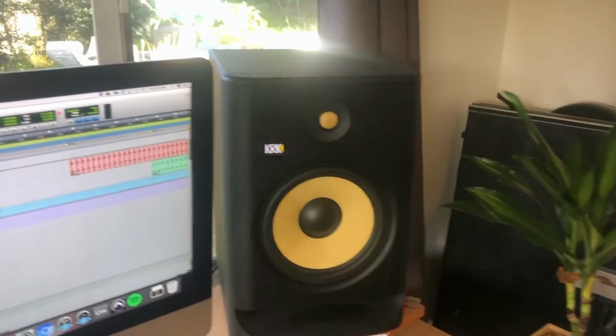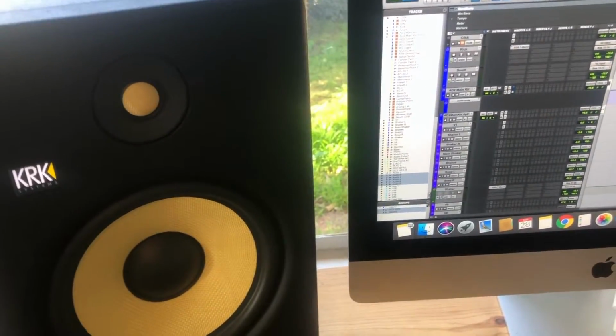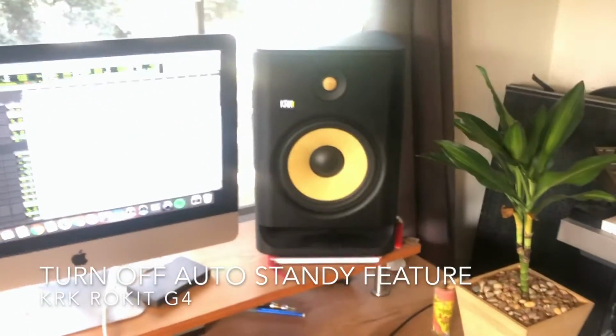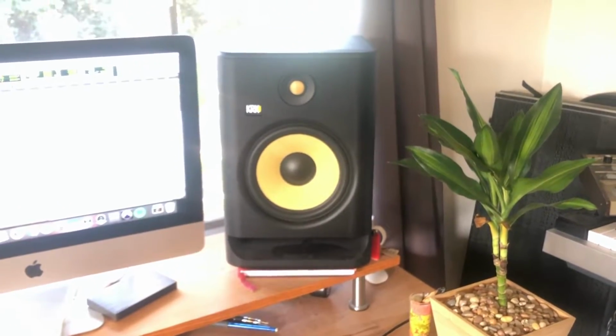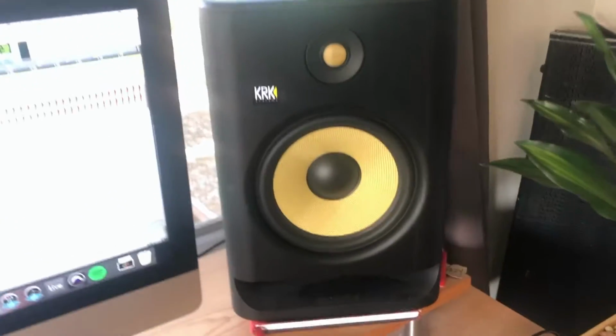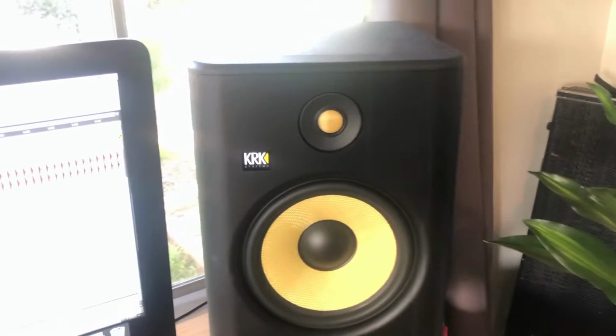Alrighty, guys. So today I want to talk to you a little bit about the KRK Rokit Auto Standby feature. This is a new feature that is on the KRK Rokit. And basically what it does is it turns your monitors off for every 30 minutes that they go without sound.